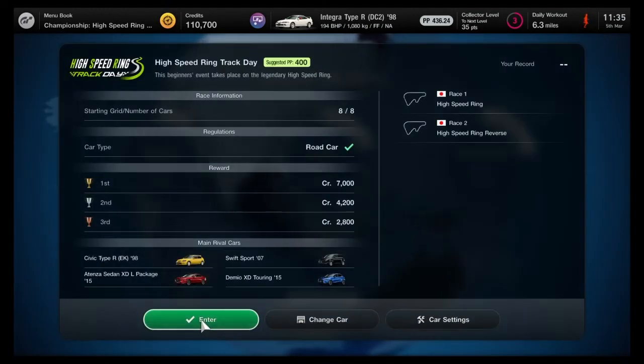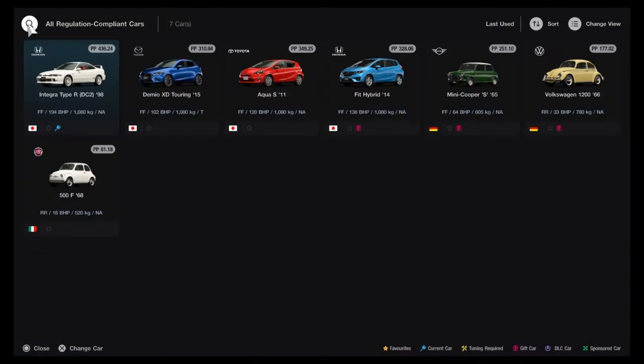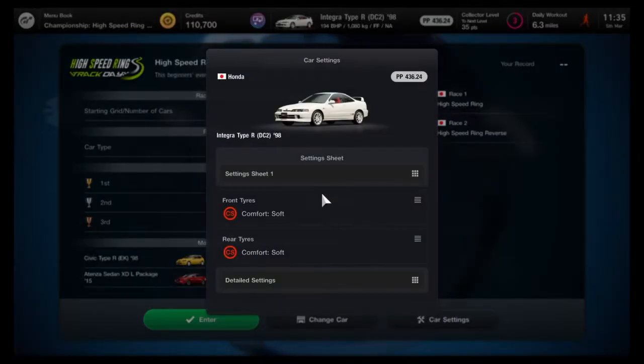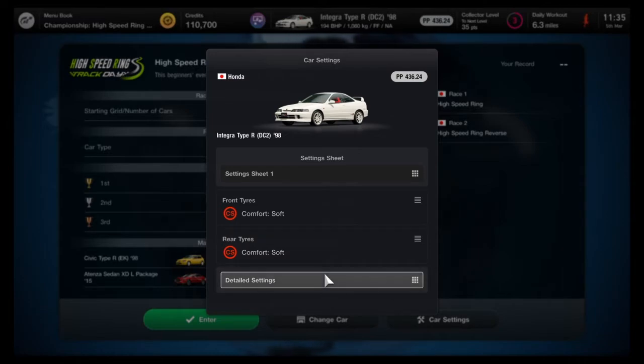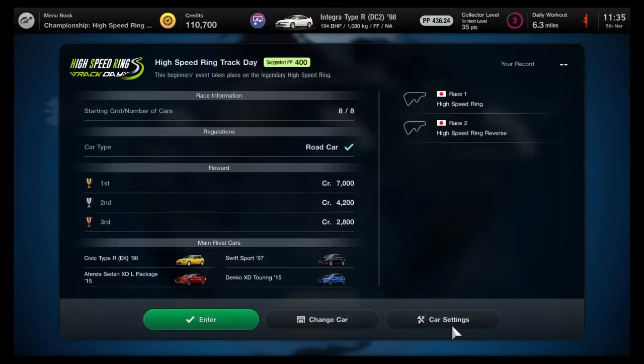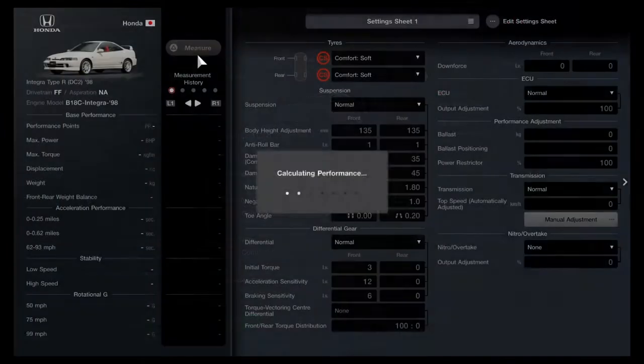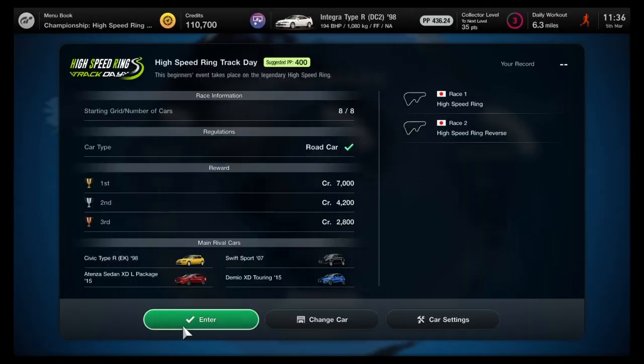Okay, let's see. Should I change car? Let me see which cars I can take. Yeah, I'm going with the Integra. The other ones are quite low. Yeah, I'm gonna keep the Integra. Car settings though, I want to see something here. Is that the one? I think it was another menu. Detail settings? No, not this one. Okay, let's go.